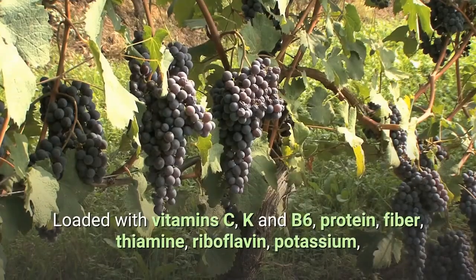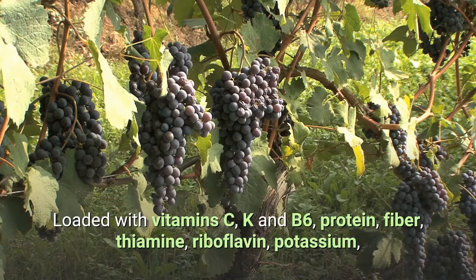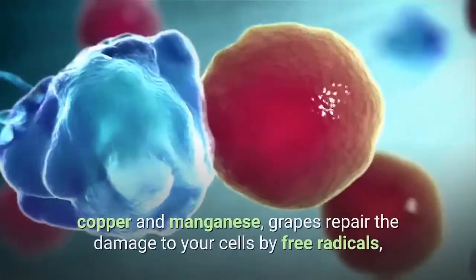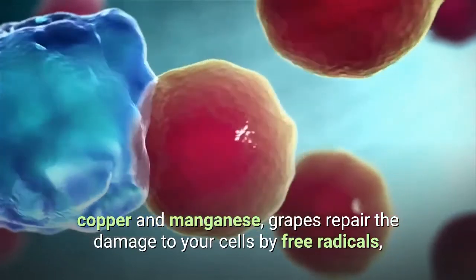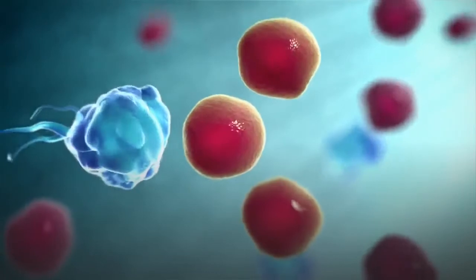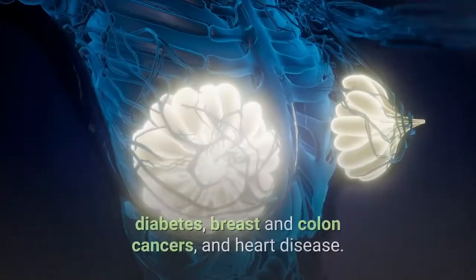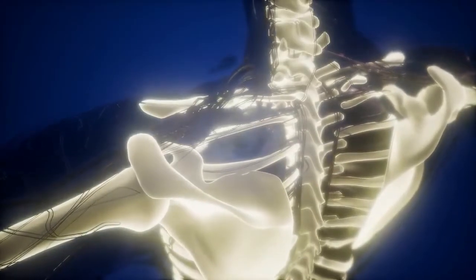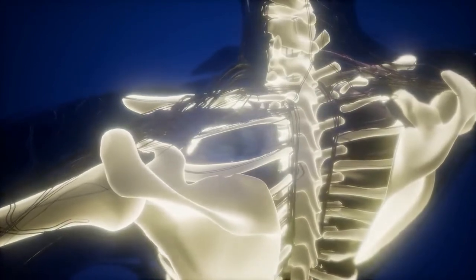Loaded with vitamins C, K and B6, protein, fiber, thiamine, riboflavin, potassium, copper and manganese, grapes repair the damage to your cells by free radicals that may protect you against chronic health conditions such as diabetes, breast and colon cancers, and heart disease. Grapes contain also several compounds such as lutein and zeaxanthin that benefit eye health. Studies showed vitamin K has protective effects on bones.